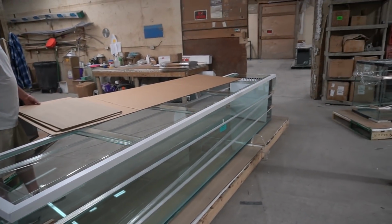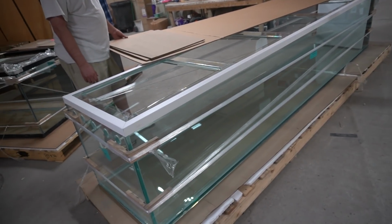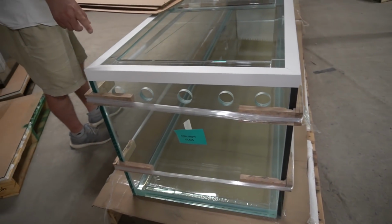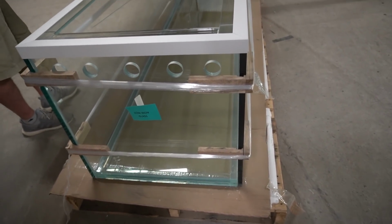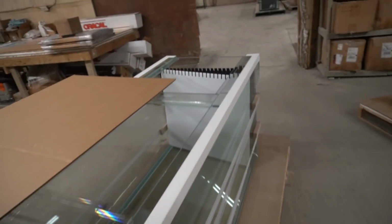This is what, 10 feet, maybe 12? This is a 10-foot tank. 30-30. And this tank has got an overflow on that side. He wants a river action in this one. Oh, interesting. So this is all inlet. The inlets here will be blasting water across, which then gets taken down into this overflow.